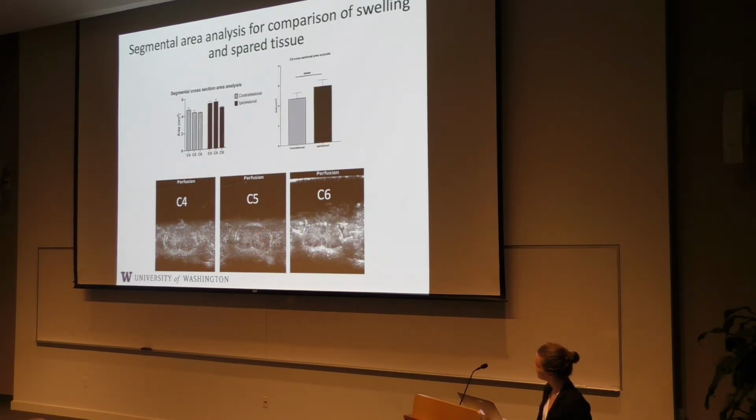We can also look at the area of the spinal cord itself, and we're beginning to understand the swelling and how our spared tissue could look after injury. So what we see here in this graph is that at C5, the contralesional area, so the blue side of the spinal cord that wasn't the side that we hit when we injured it, had significantly lower area, and the ipsilesional side was significantly larger in the injured section, but we didn't see that difference in segments above and below the injury.